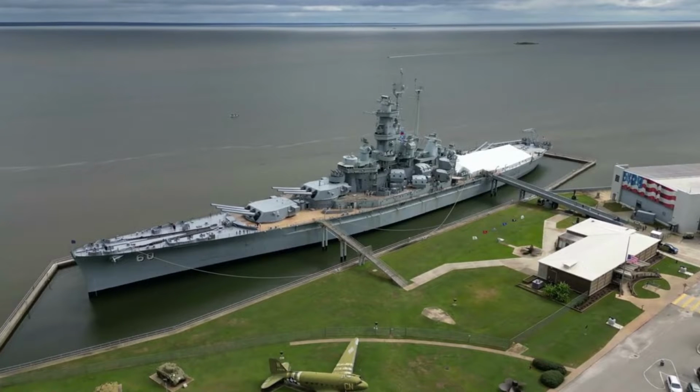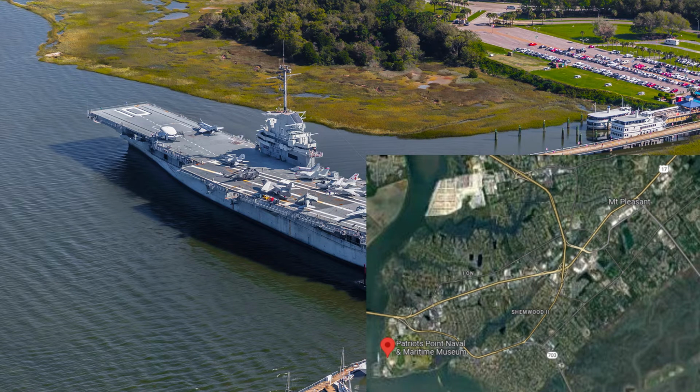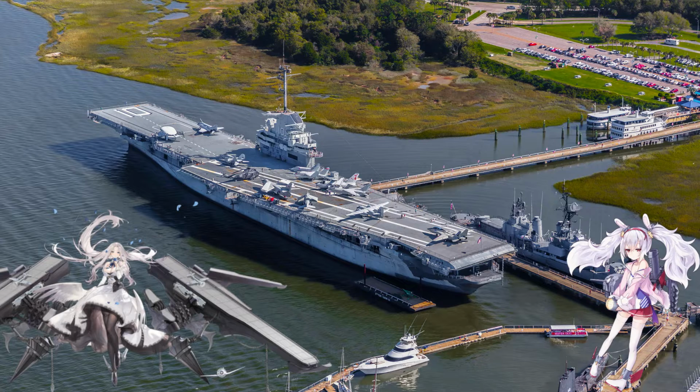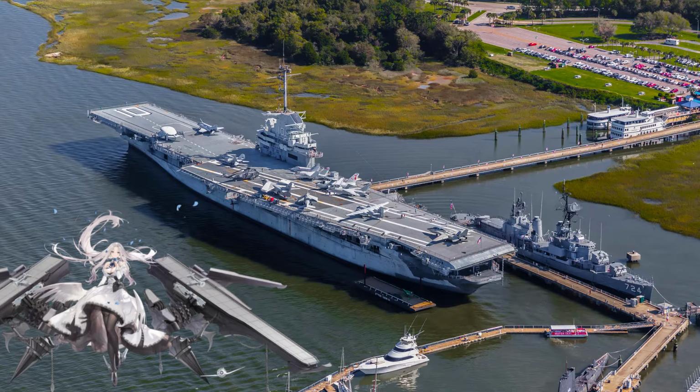Northeast from Alabama is Patriots Point Naval and Maritime Museum in Mount Pleasant, South Carolina, where resides the biggest cinnamon roll of this video, Yorktown 2. Alongside her is Laffey. Okay, technically it's Laffey 2, her Allen M. Sumner-class successor, but they're the same character in AL, so who really gives a shit?